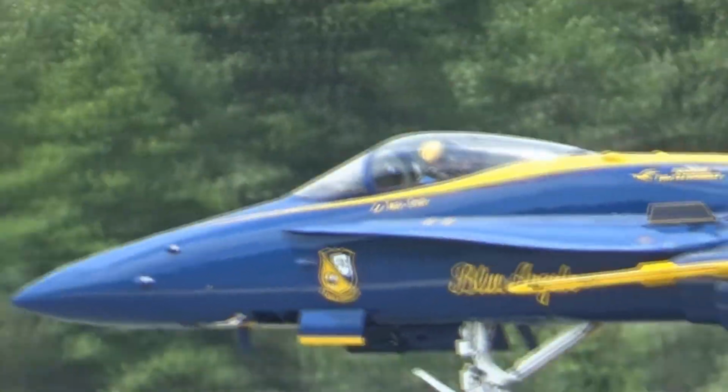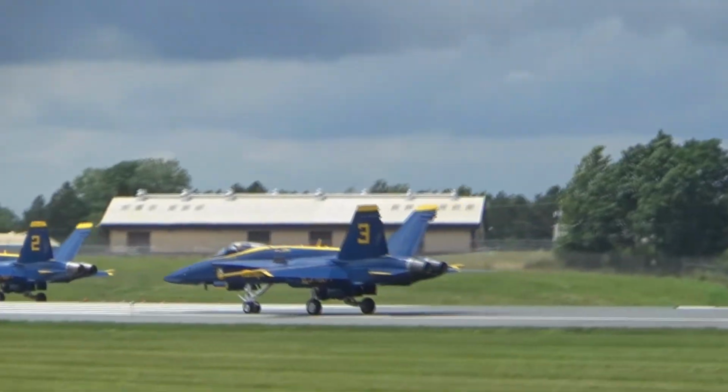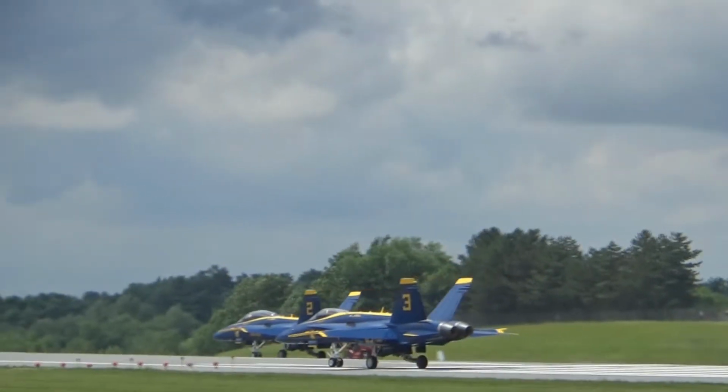Runway now, establishing the fingertip formation. They'll accelerate their engines to 85% power, carefully check their engine instruments, and give Commander Bernanke a thumbs up, indicating they're ready to go.